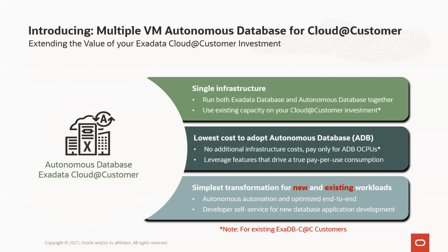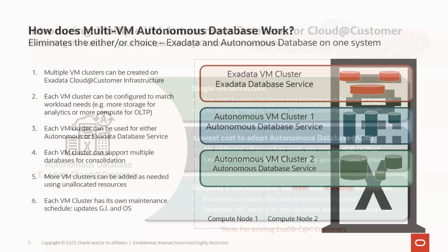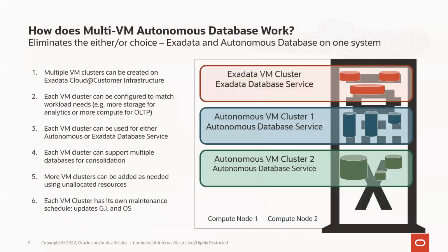Furthermore, Autonomous is automated and has advanced billing models. So it really delivers true pay-per-use, just based on exactly what you consume, not what you allocate in these VMs. And this is the best way to migrate existing workloads onto taking advantage of Autonomous. And also with all the developer capabilities that I talked about earlier, it's the best way to develop new database applications as well. So let's look a little bit deeper into what we mean by multiple VM Autonomous Database.